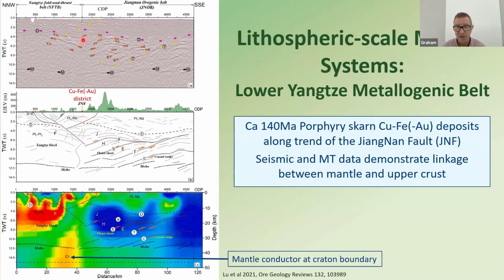Of course, seismic reflection can't image steep structures, so you have to infer them because of the patterns that you see and using other data types. And in this case, they've also got the magnetotellurics, and you can see this really nice conductor coming out of the continental mantle up this structure and into that position. There's a whole district of ore deposits in second-order faults of skarns and porphyries along this corridor.